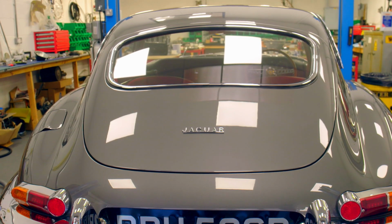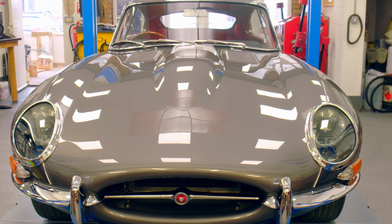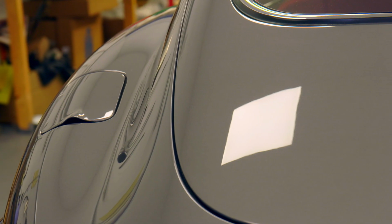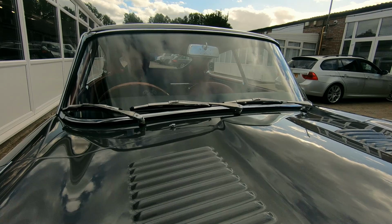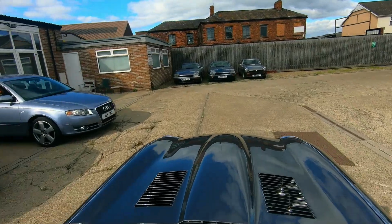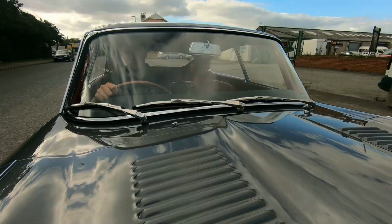So this is our Jaguar E-Type Series 1 fixed-head coupe. This is the first of its kind from us. You can see the immaculate paintwork, you can see the lines on the body look just fabulous. But really right now, there's something different here. This model does have electric power steering, it's got air conditioning, and it drives well, it handles well, it brakes well.